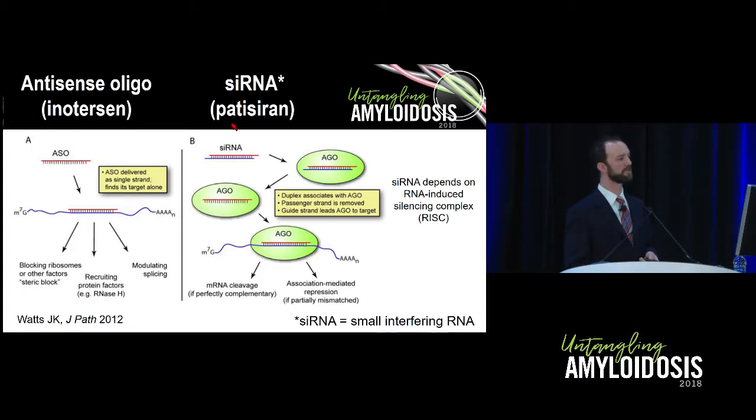siRNA or patisiran works by a similar but slightly different mechanism. This siRNA comes into hepatocytes as a double-stranded molecule, complexes with this molecule called the RNA-induced silencing complex, or RISC, and then this entire molecule basically tracks down TTR mRNA, binds to it, and primarily leads to mRNA degradation, and otherwise interferes with TTR synthesis.